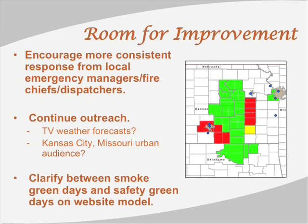Also, people using our smoke model look at the green days and they say, oh, it's a good day to burn. Unfortunately, that's not true. It's a good day for smoke dispersion, and lots of times a good day for smoke dispersion is not a good day to burn because it means there's high winds. And so we had some people thinking that we were recommending that they burn that day, and we had some fires on days when they should not have occurred.